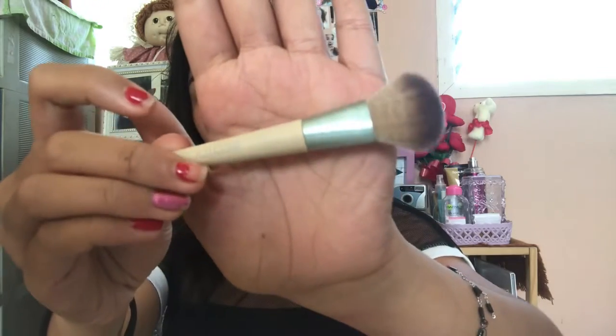Ito ay para sa complexion blending. So, may pangalan siya, guys. Take note. Ito yung para sa complexion blending. Ang ganda niya, guys. Ang soft. So, ito yung mga travel-friendly na brush. Kasi, diba, ang cute. So, you can use it for powder or for blending your powders and things like that. Sabi dito, sabi sa box, okay. Ang nakalagay dito is even.